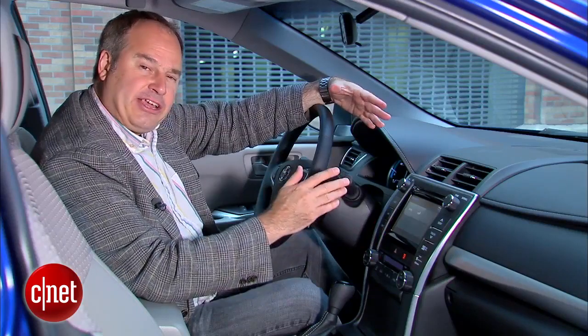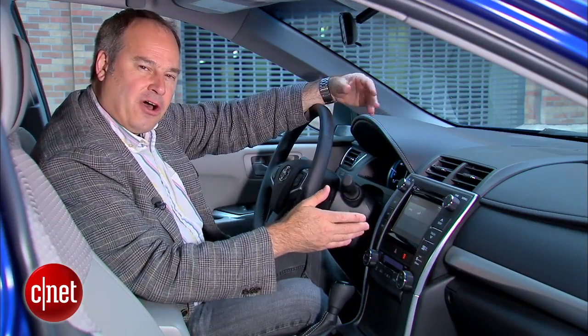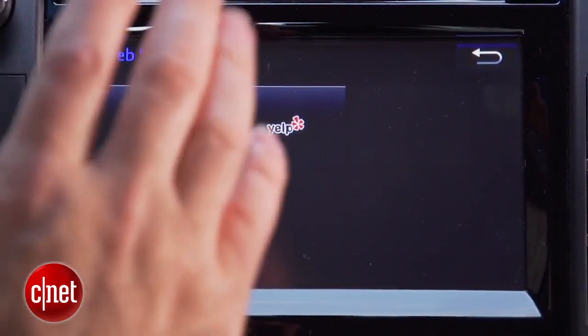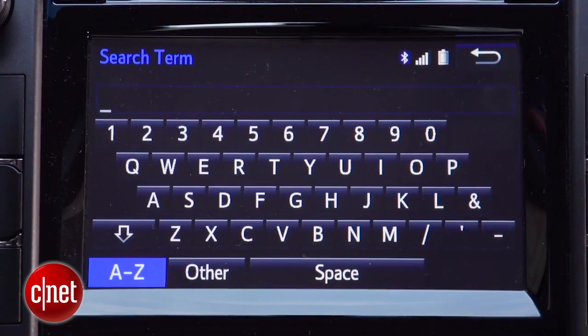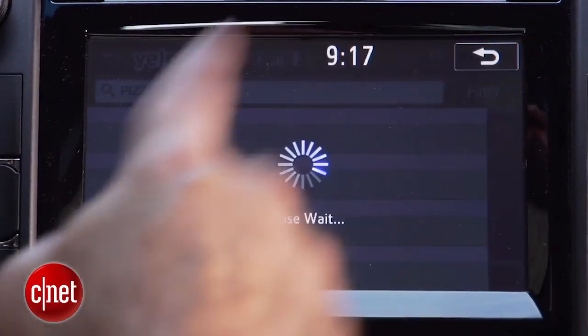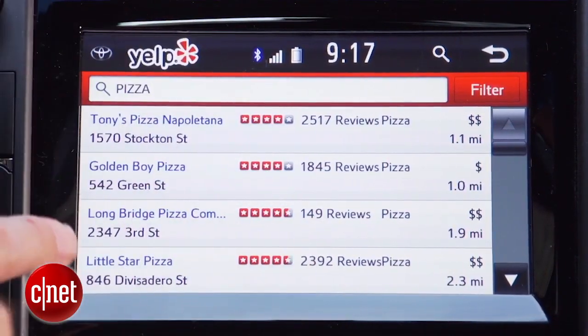Those are two of my location-based apps with Entune. Those are enabled by the system on my phone. They can actually add other apps in the future. I want to see them do that, but right now we just have Bing and Yelp. So I hit Yelp, and I've got this nice search screen here. I can just enter any search term. I'm looking for pizza, why not? I put that in, it starts its searching process. It's going to show me all the nearby results on Yelp with pizza. And that comes up pretty fast.